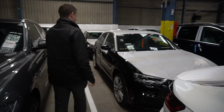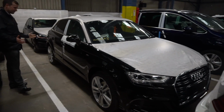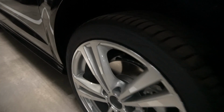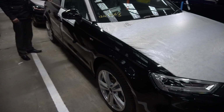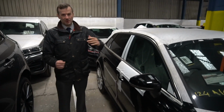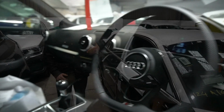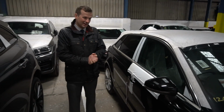An A3 S line Sportback. Again, doesn't get much love, but it is a really good car. I'm not sure on the alloys, but they're alright. I like them, they're not too bad. Nice bit of privacy. And hopefully we're not going to have that pop-up display. Yeah, the multimedia display pops up. Yeah, the MMI screen. It just bugs me. Still got it in this one, but good little car.